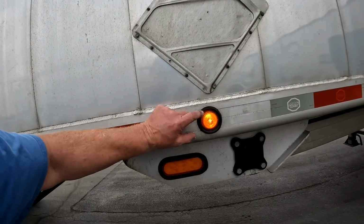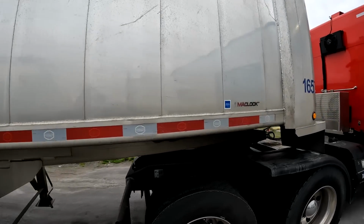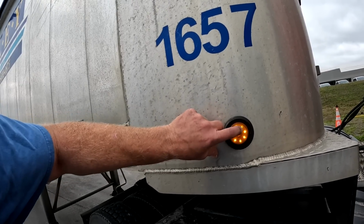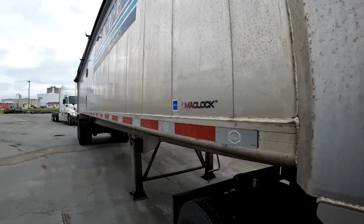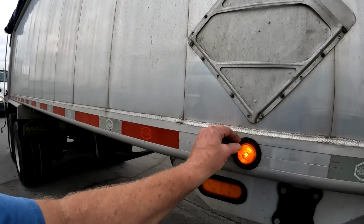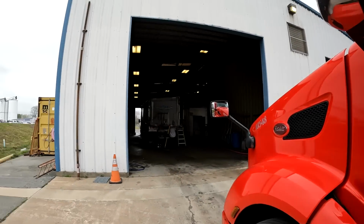I replaced this marker light on the trailer. It's a little different than the one that was in there, which was like this. When I stopped earlier, I noticed that only about 4 of these little interior lights were working. So while I was waiting here, I replaced this. Pretty simple. When you get out of orientation class here at Oakley, they give you a sack full of parts, things that you might need, spare lights, bungees, stuff like that. So I used one of them today. So anyway, that's what's up.